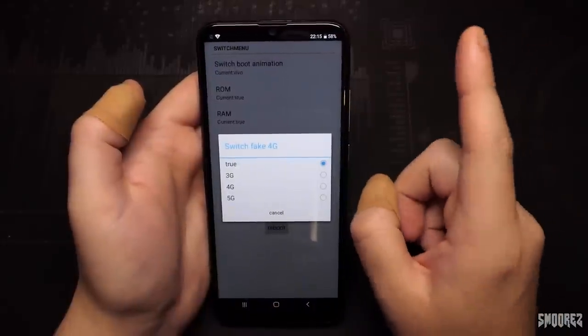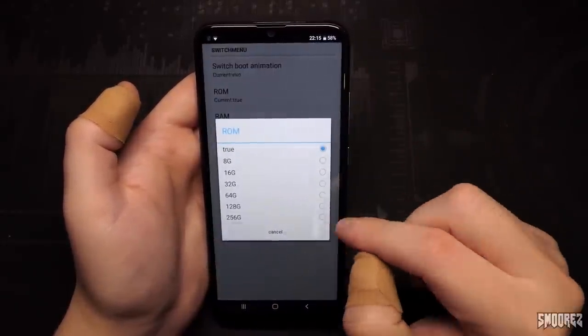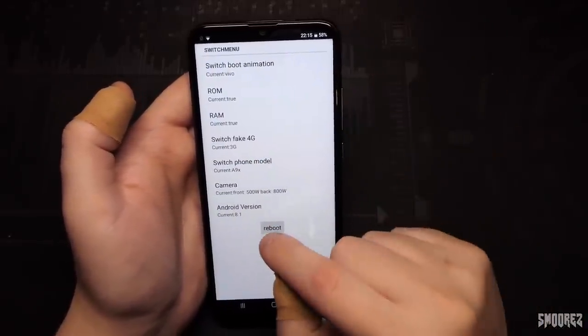I'm just going to do one more thing in regards to phone calls. I'm going to set this to 3G this time. ROM? I should put 256 gig. I'll also change it to 8.1 as well. So now that I've done that to 3G, if I put a SIM card in, let's see what it does. If 4G still comes up, then it's likely a band issue or it just has fake 4G, which could be the case. But if it does work on 3G, then it was definitely an issue with it being fake 4G.